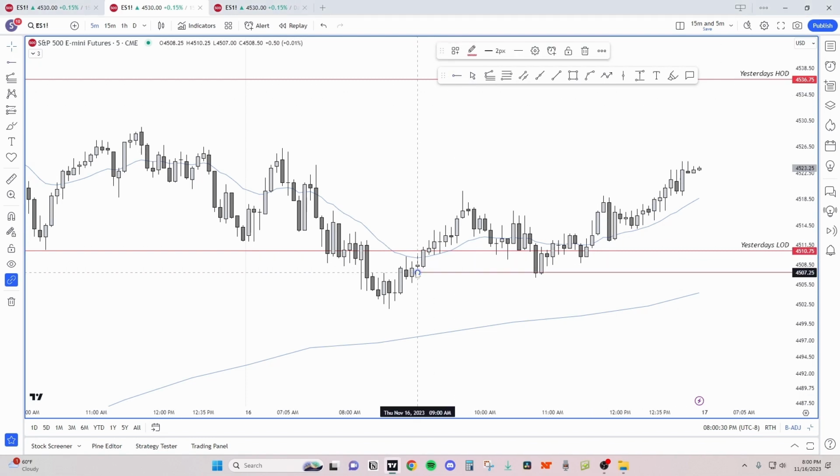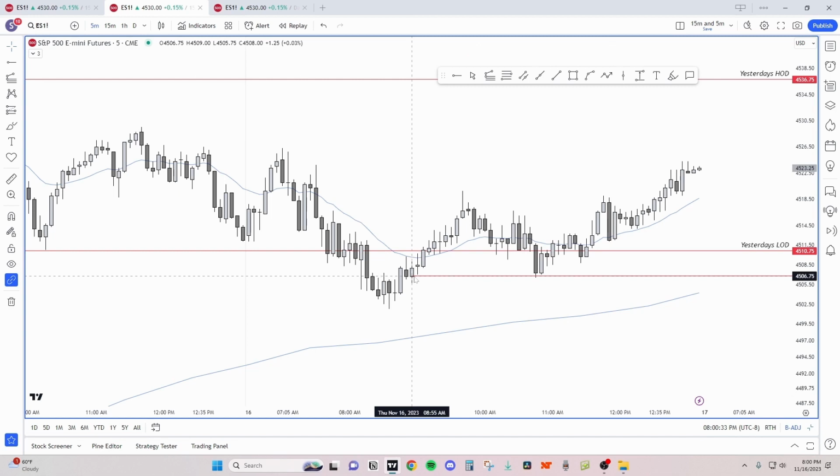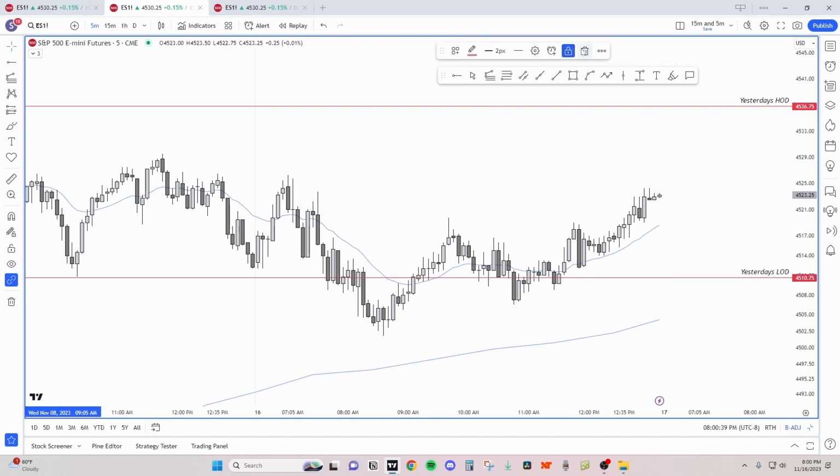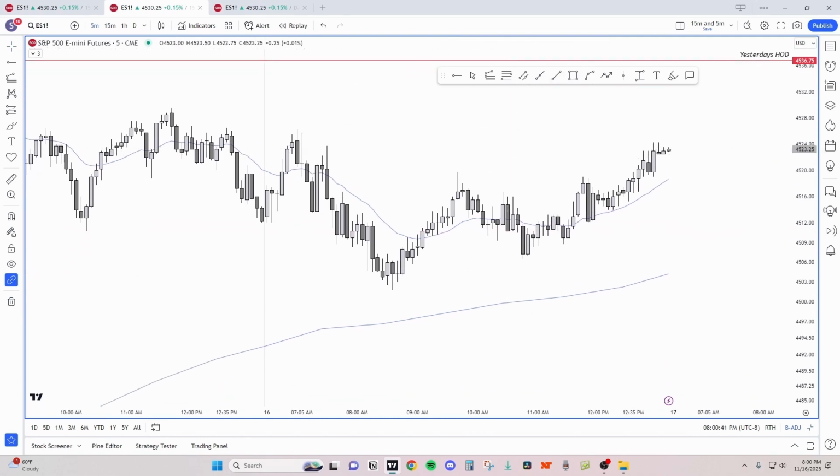These are the type of patterns I want to get my eyes trained to see, because it may look bad, it does look bad. It's a lot of choppy price action, but this is a bull pull, push down, push down, push down, 3 pushes, testing this previous breakout. Testing the previous breakout, you guys see?